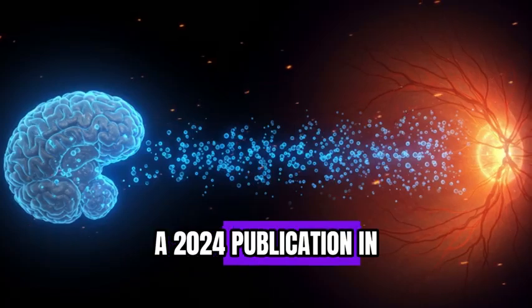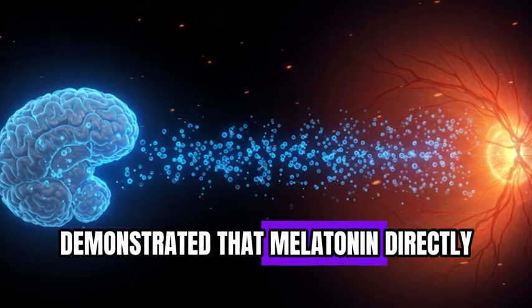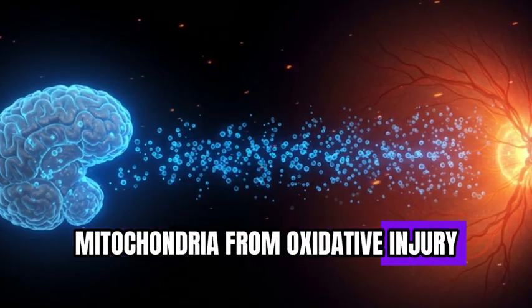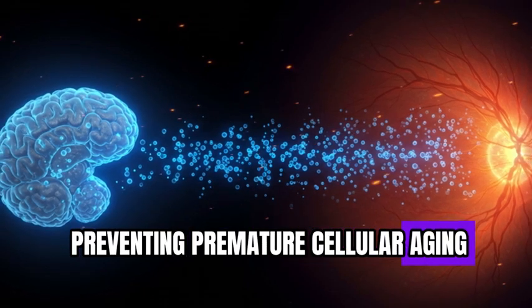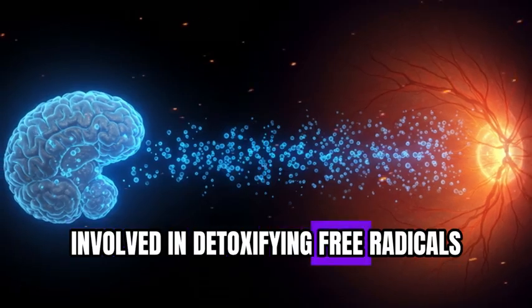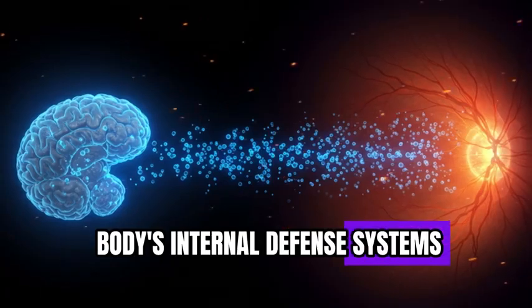A 2024 publication in the Journal of Ocular Biology demonstrated that melatonin directly protects photoreceptor mitochondria from oxidative injury, maintaining energy balance and preventing premature cellular aging. It also regulates the expression of genes involved in detoxifying free radicals, effectively turning on the body's internal defense systems.